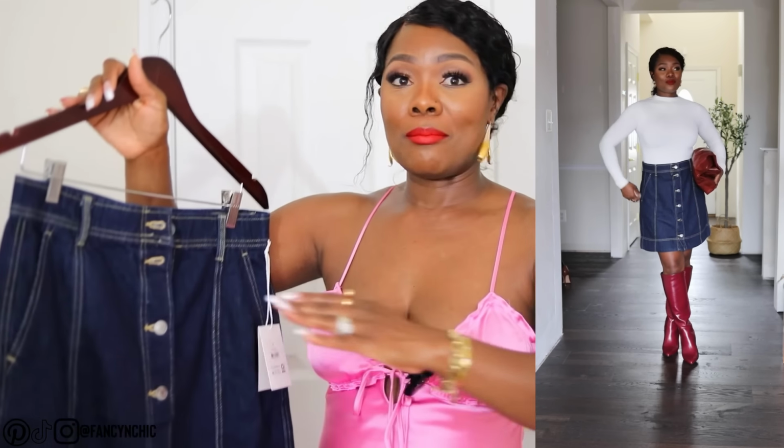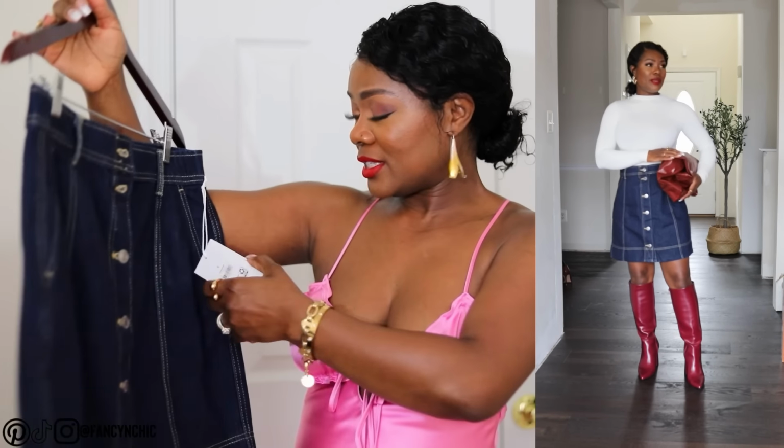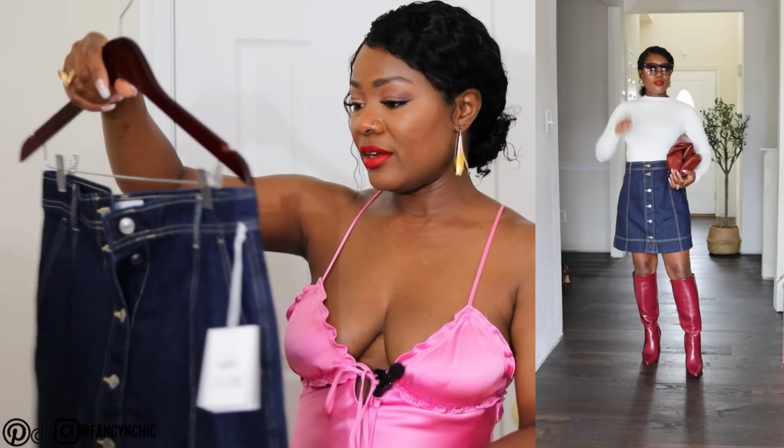And this with a bodysuit and your jacket, you're good to go. This with some knit and your over the knee boots, you're good to go. So I picked this up in a size 6. I'm not sure what the price is, but I'm sure it's under 40 as well. It's Free Assembly.